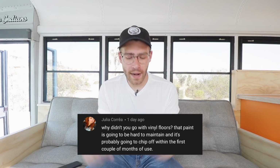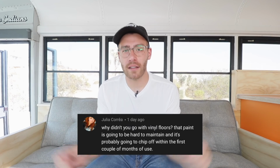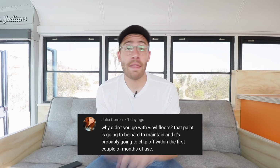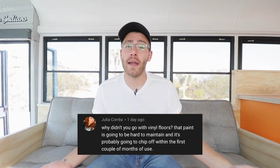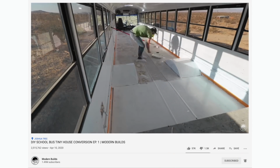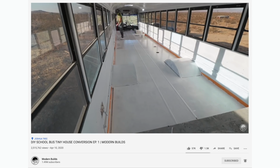Next question, why did I paint the floors instead of installing click lock vinyl floors like I see all the time in other school bus projects? And that answer is just because I like the way it looks. I think I mentioned earlier in this series, I really want to try and preserve the actual look and feel of a bus inside of this space.